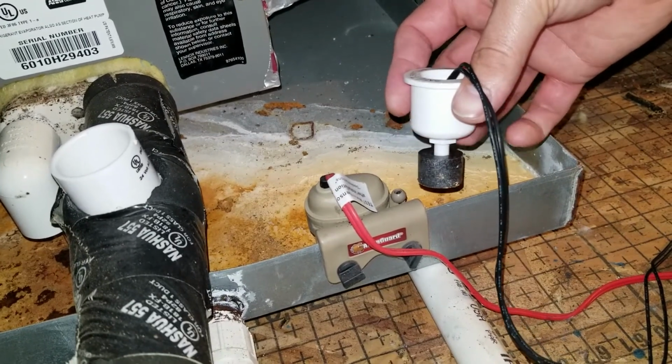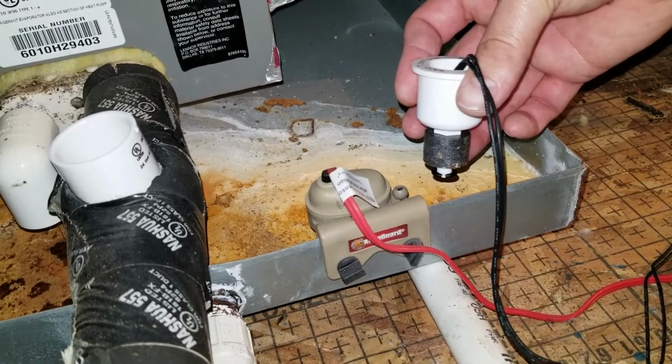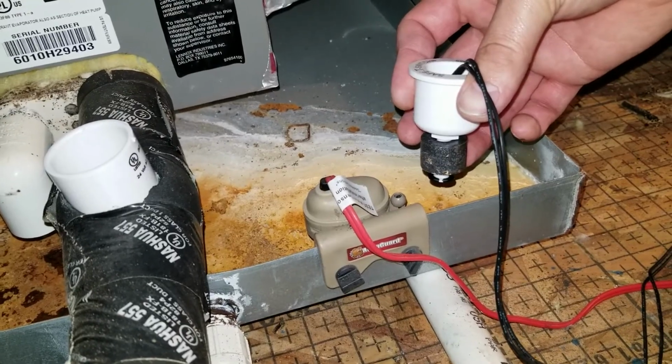Okay, right now I'm playing with the two safety switches. Those are both there. One's for the main line, one's for the emergency drain pan. They are both there to shut down the AC system in case this overfills.